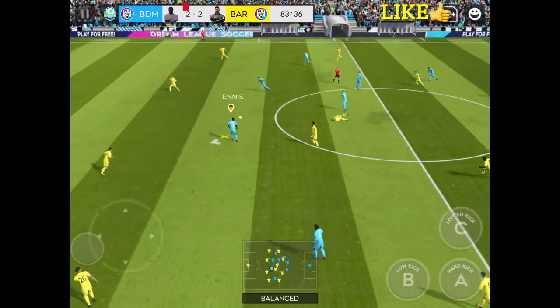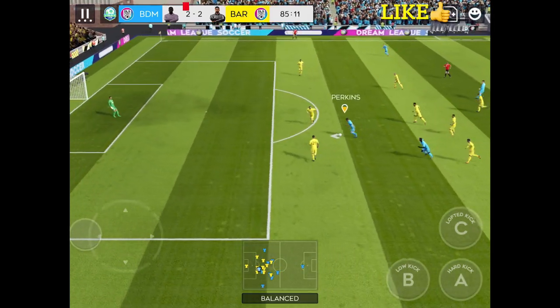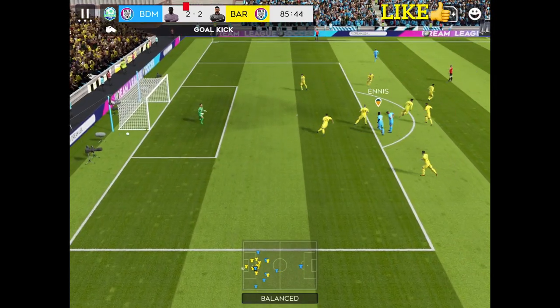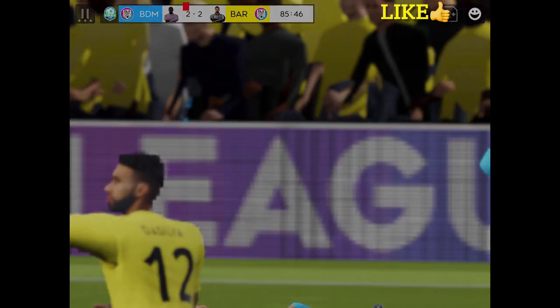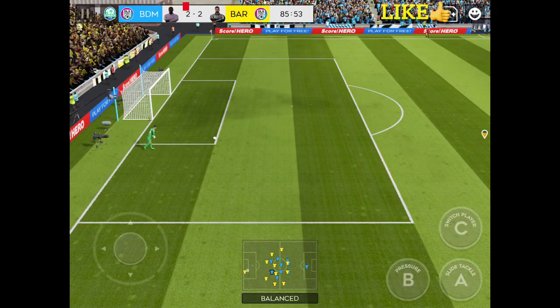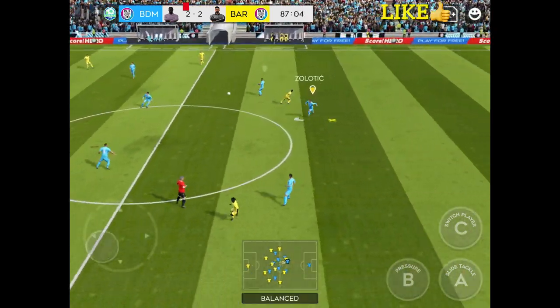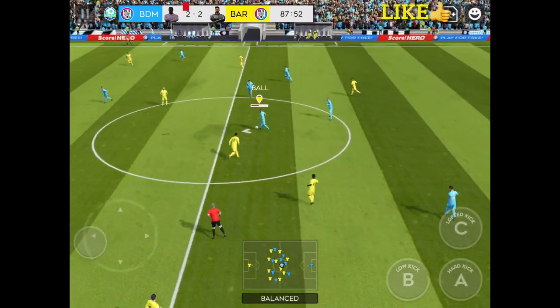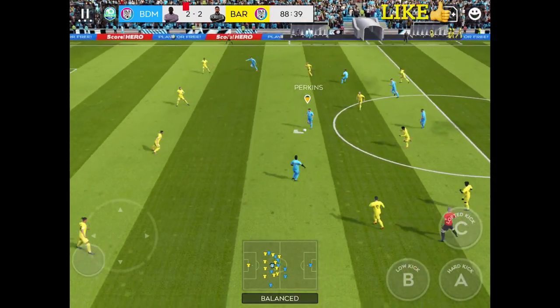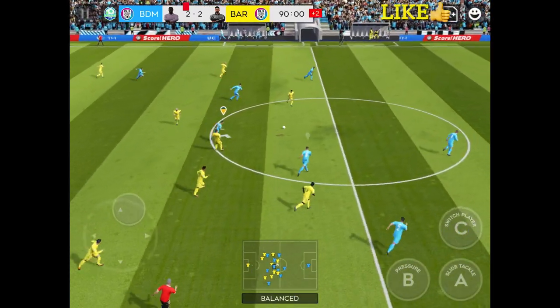He's flicked it forward. He loves to run with the ball. What an opportunity! And he fires wide into the side netting. The manager's hoping these substitutes will re-energise his flagging team. Completed the pass. Oh, that's great determination.